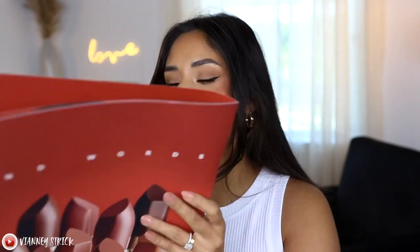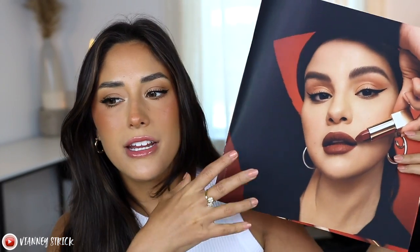And yeah, I guess the rest is just a really nice big pamphlet of a lot of beautiful women. Oh my God, look at Selena. Sometimes when I get these PR packages, I feel like I'm getting a poster for my bedroom, like when I was younger.